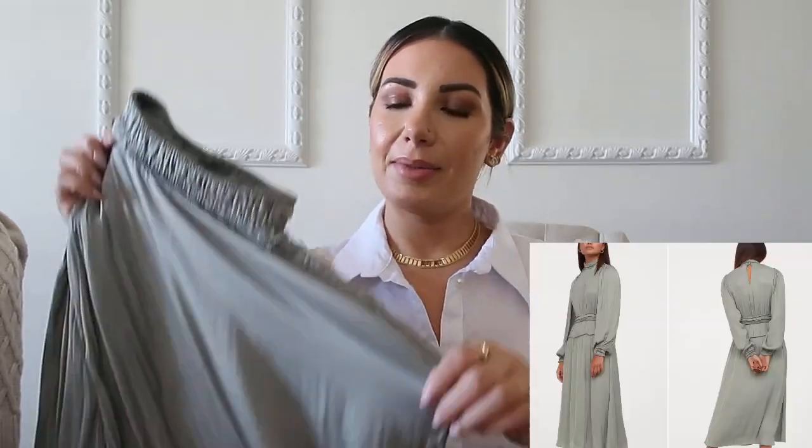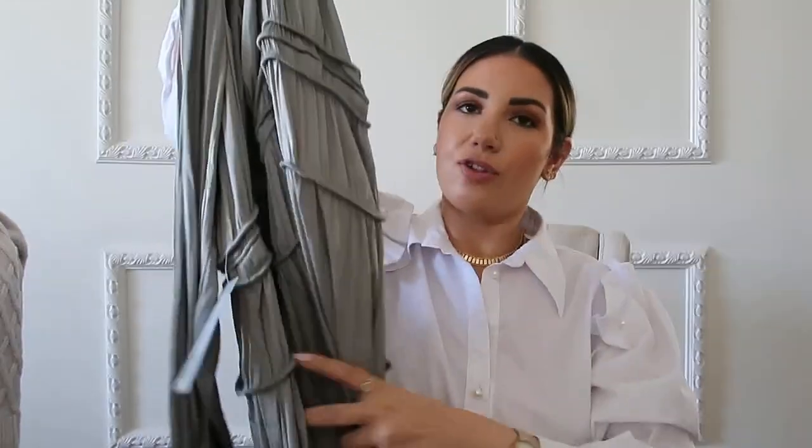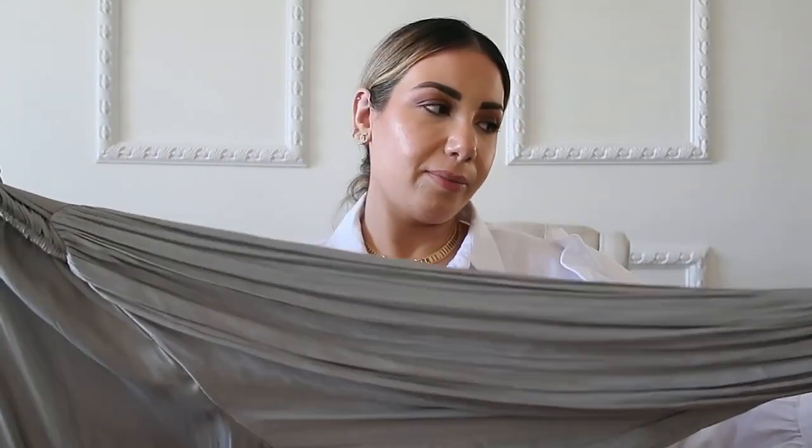And my last item is this very cute green dress. It's a satin dress. It's almost maxi on me, to be honest with you guys, because I'm so short. But it has a high neck, it is long sleeve. It's a very, very beautiful design.